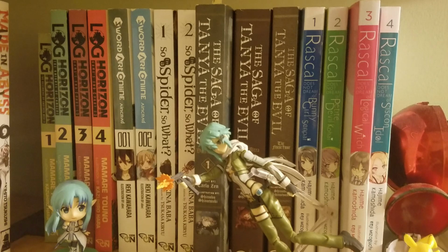So yeah, as you can see, I also had some figures up there I didn't talk about. But I have a little SAO Season 2 Asuna figure with the blue hair. And I got that from Loot Anime. And then I also have a Xenon figure that I got. That may or may not be a legit figure. I bought it online and I don't actually know if it's an official one.